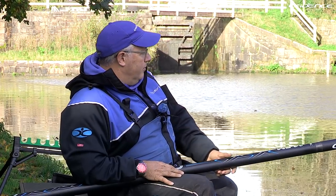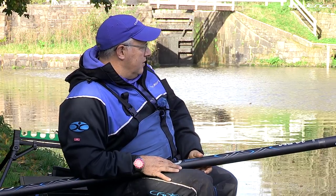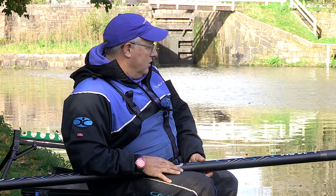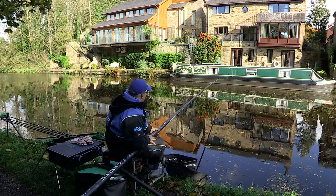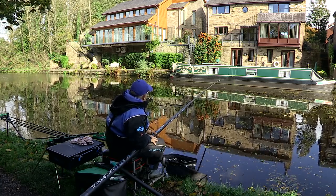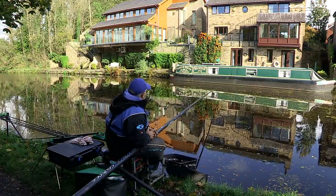So what we've got to do is find a way of replicating the way that the loose offerings are behaving on the bottom of the canal with the one that's attached to the pole with the hook in it. And so basically, as a rule of thumb, I always tend to start off by carefully plumbing the peg, setting the float to dead depth, and then working from that basis. I use a Tippex pen on the top kit to mark dead depth, and then I'll incrementally increase the depth.